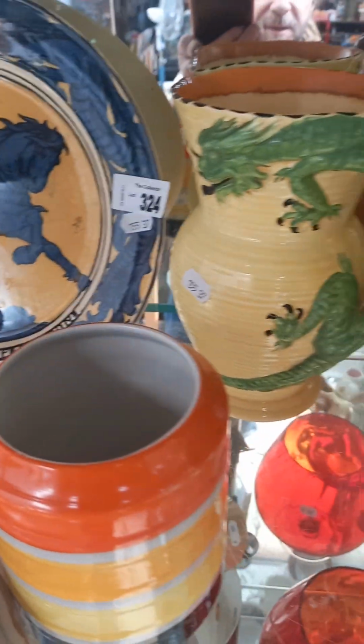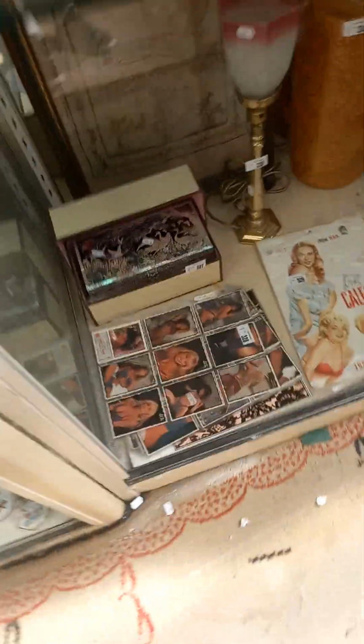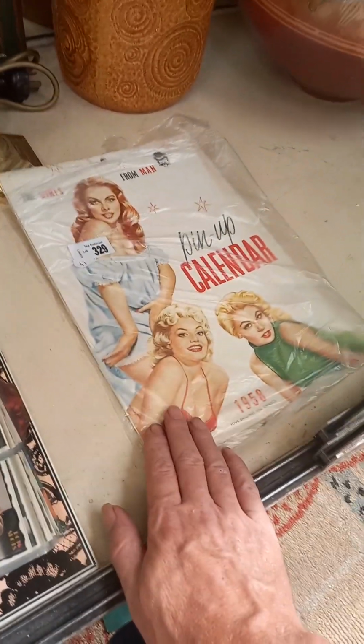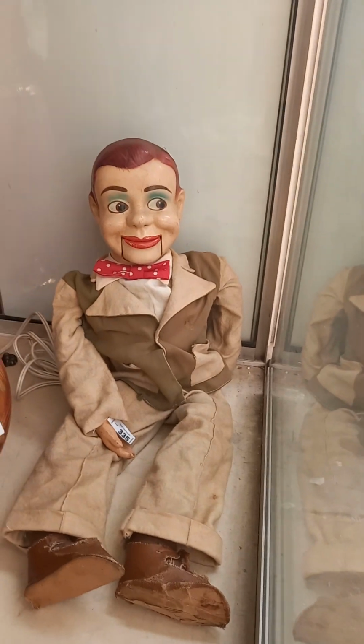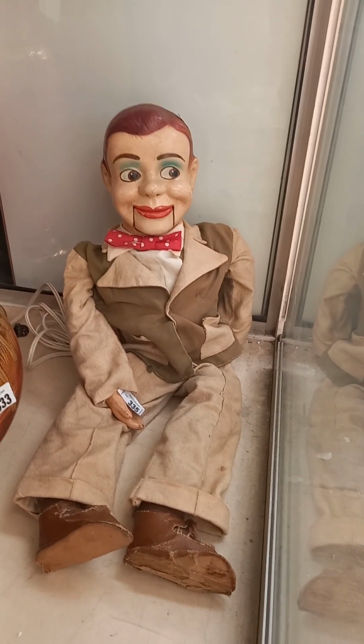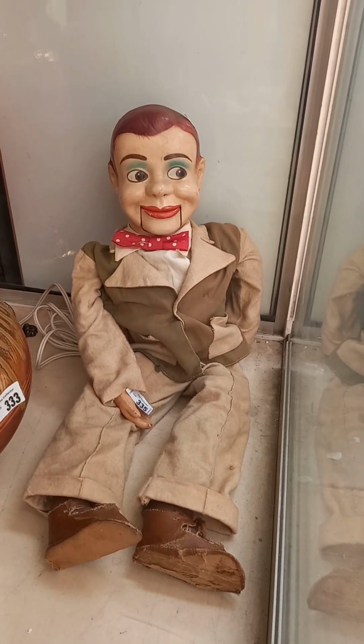They're just cool bits. Italian woofer dogs. More pin-up girl cards. 1958 Girls from Man pin-up calendar. No wonder he's got that look on his face. He's been hanging out with the chicks. But that's good old Jerry Mahoney, or as the Americans will say, Jerry Mahoney. The ventriloquist dolly has got a bit of damage on the back of his head. There's a photograph online. He's fantastic.